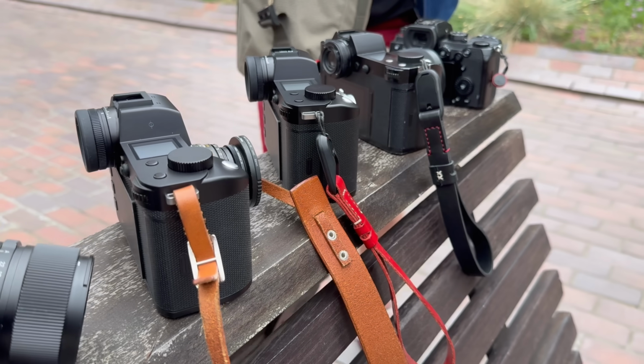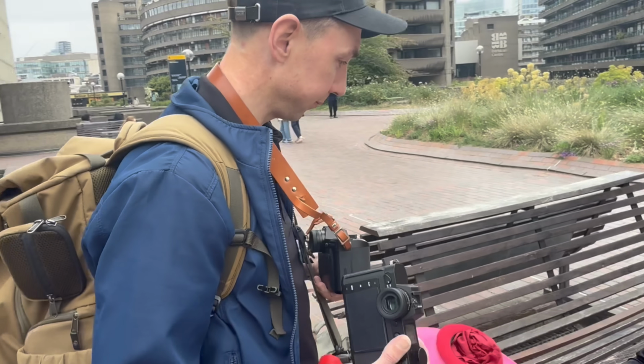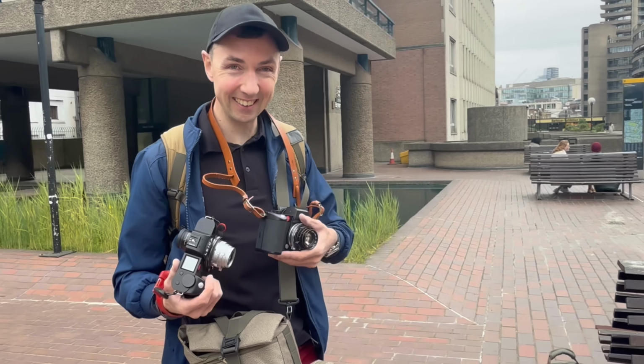Another thing you need to think about is what lenses are you planning to use on your L-mount cameras. If you're planning to use all autofocus lenses, then this topic is probably more important to you. If you, like me, use more manual focus lenses, maybe less so.